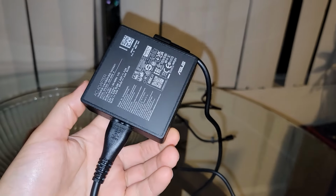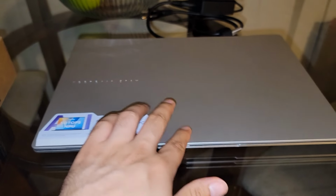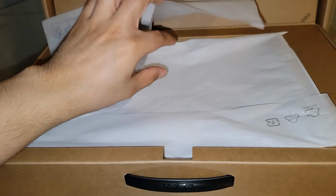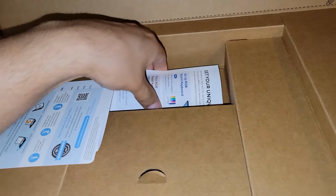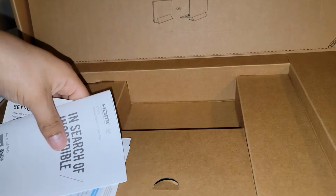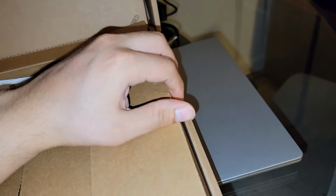And then here's the charger. Again, this is a 90 watt charger, so you're able to charge and use it at the same time. It's averaged at 45 watt power. And then this is the box that it comes with. Pretty simple. I like keeping the box at least for a couple days in case I need to return anything, or anything goes wrong. It comes with these little pamphlets, a little guide to set up some stuff, user guide, all that. I think right here is the brick, and over here is the power cable that it comes with.